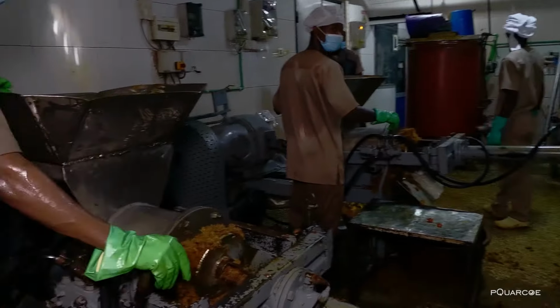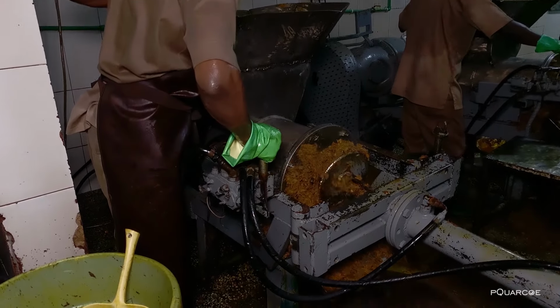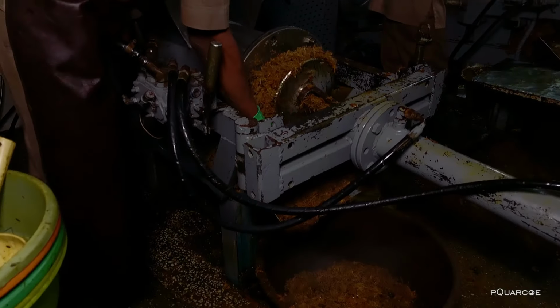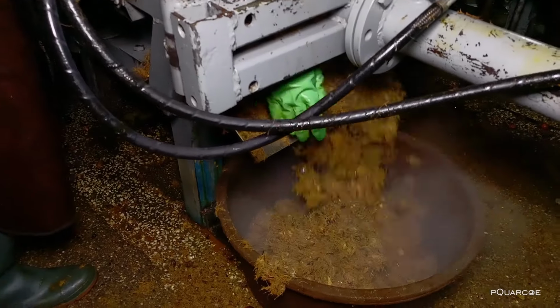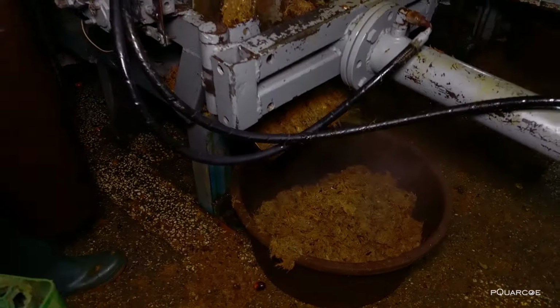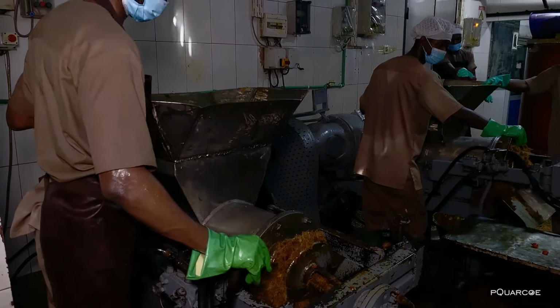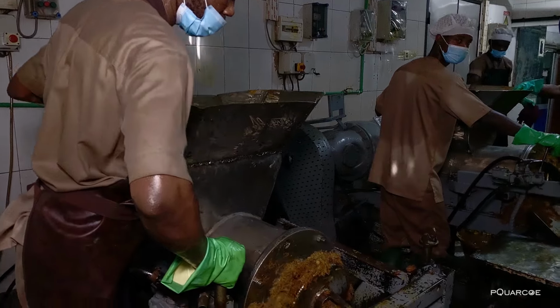This is the digester. We have two digesters. This is where we separate the pulp from the fiber and the nuts. So what you are seeing currently is that they are digesting. You see the fiber and the nut coming out of here, and then you see the pulp coming out of here.